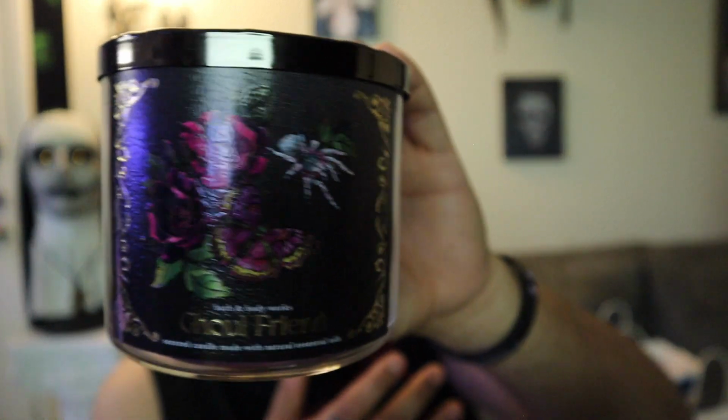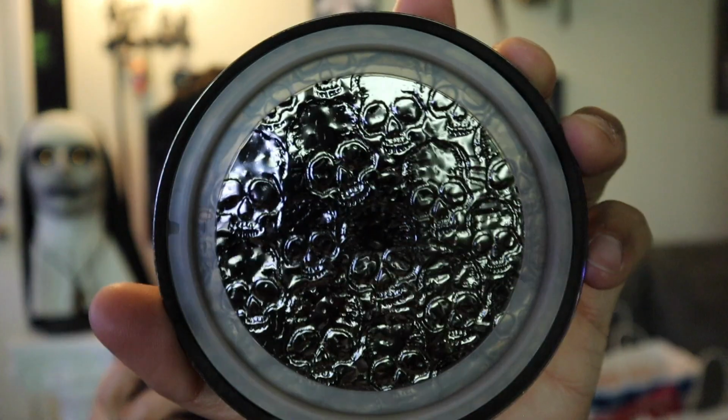And I had to get a candle. I went with Ghoul Friend. Okay, it's a three-wick candle. Ghoul Friend, you really can't go wrong with this. Smells good. Sorry. These lids are so cool. I don't know if you can see it, they're like skeletons. And you're asking me, Martin, why'd you get a candle? Why'd you pay $26.95 for a candle?